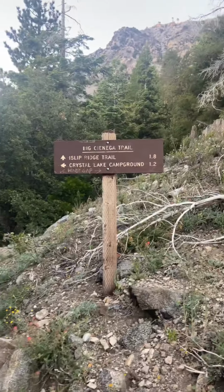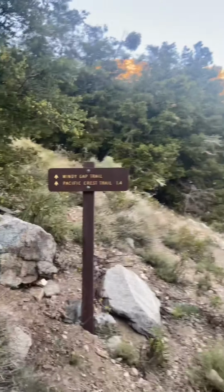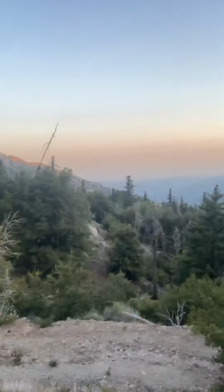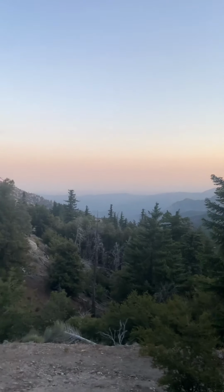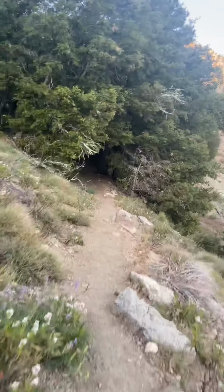When you get to this point, you're gonna see that Ice House Ridge Trail. You don't want to go that way. You want to keep on going straight. Windy Gap Trail. When you get to this point, you're carrying bricks. Yep. Nice little view. We got a ways though. Just remember, keep on going to Windy Gap Trail.